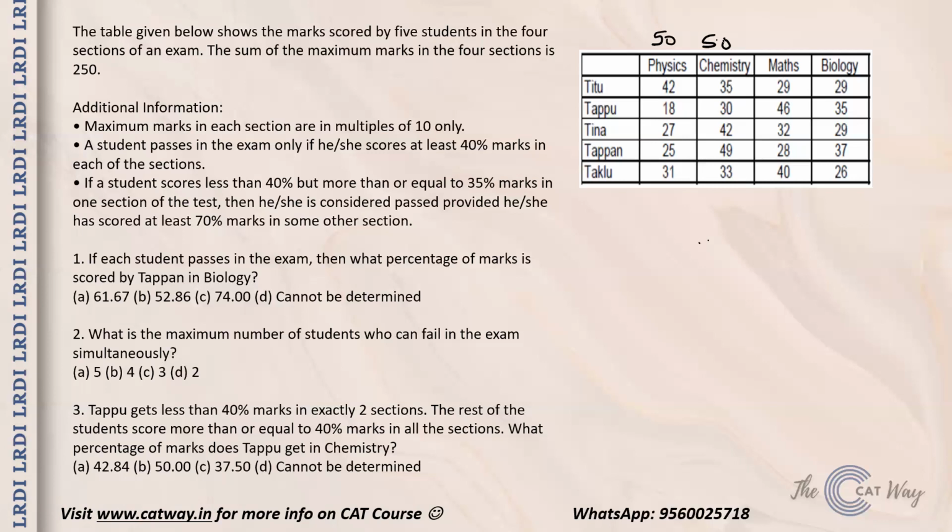So then we go to mathematics, and now you are left with 150 marks to be distributed, right?